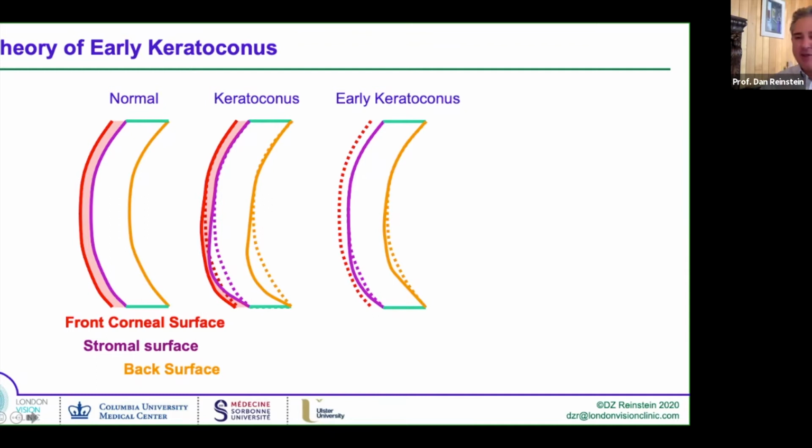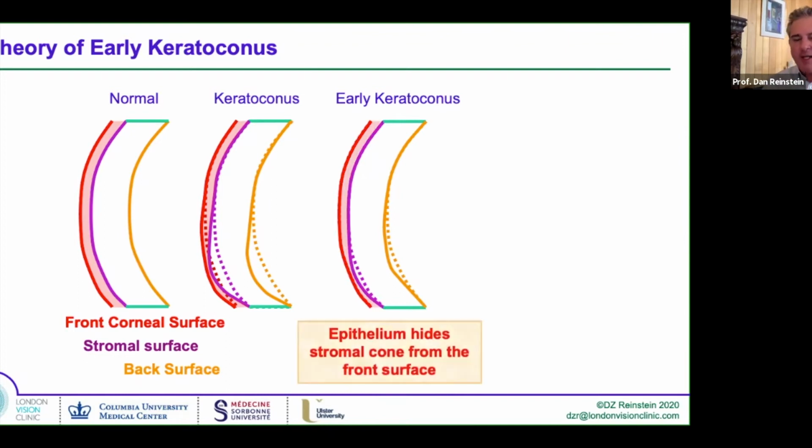So we were right in that the front surface topography doesn't change, and the others were right without realizing it, that it was the stromal surface moving forward, but not visible because of the epithelial compensation. So the compensation can be complete, and therefore you can get an absolutely normal anterior surface topography in a keratoconic eye. And when you think that these back surface abnormalities are so small now, because they're being absorbed by the epithelium fully, that they may be lost in the soup.